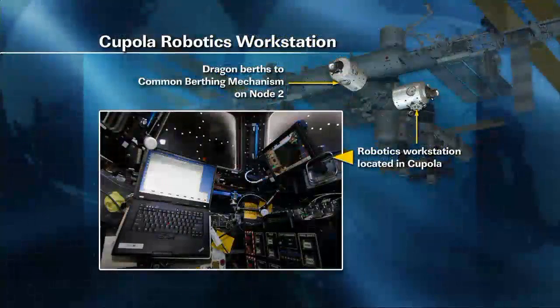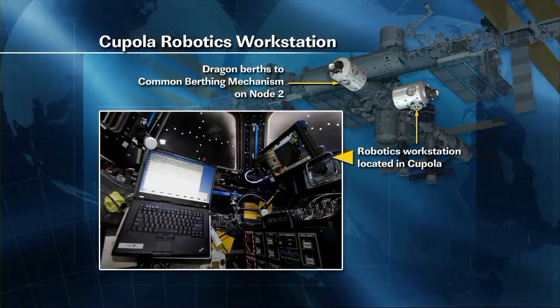Here's a look at the robotics workstation. You get a sense of what the crew can take a look at and what they can operate. There's a simple laptop there and different views of the cameras outside the station so they can see what they're working with. You see the crew command panel down there at the bottom right-hand side with the Dragon logo on it. That has some simple buttons that they can use to send a signal to Dragon if they need to.